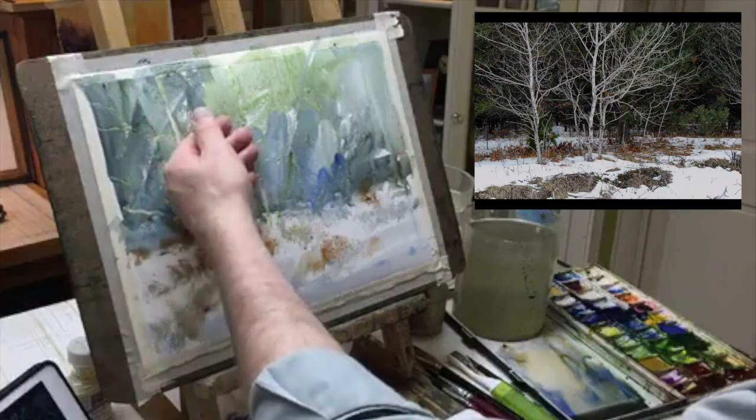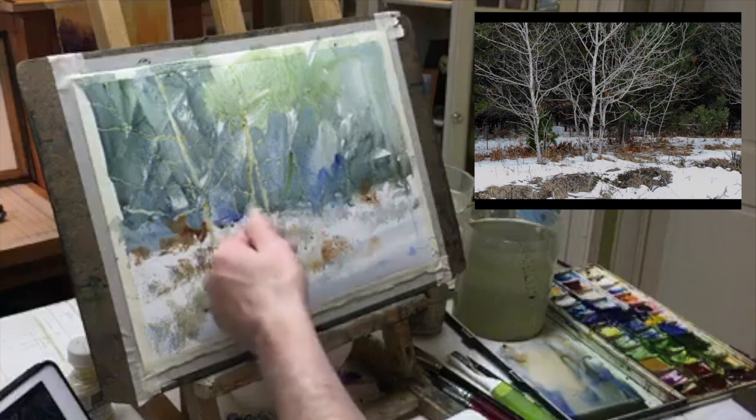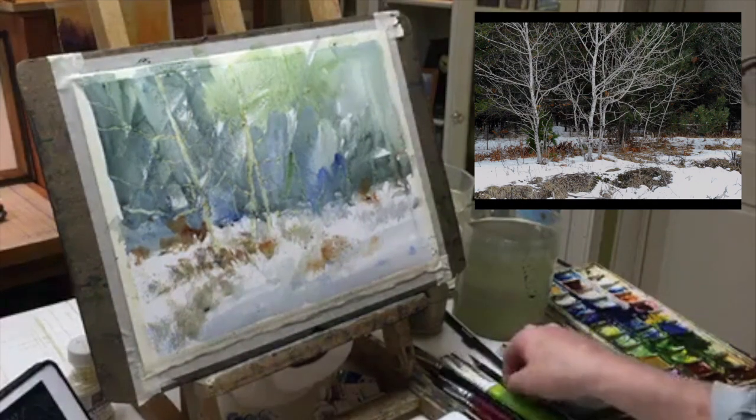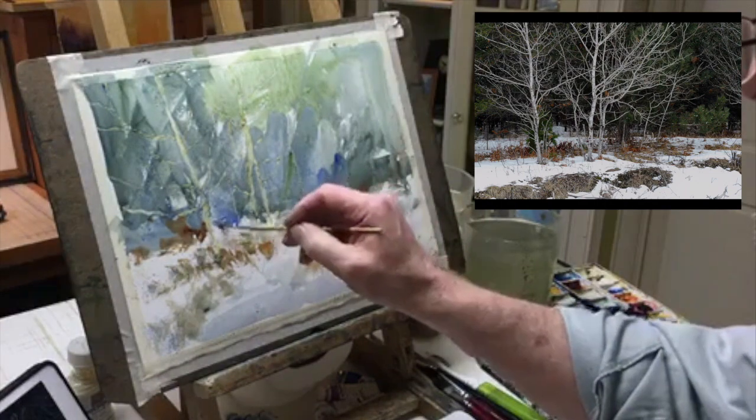I'm feeling the back of the paper with my hand at this point to make sure it's drying, which it is.